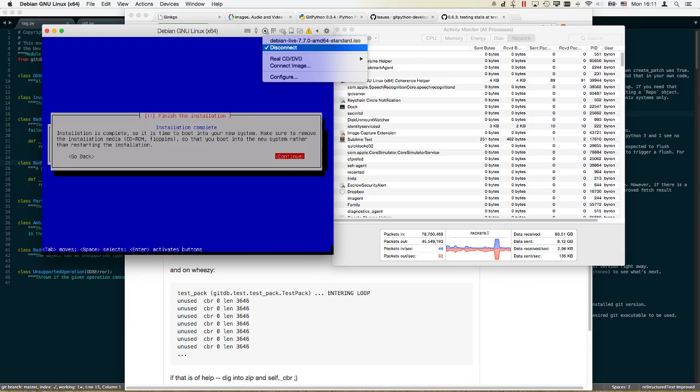Oh, did it disconnect already? Does it mean it's disconnected? Well, apparently it means that.